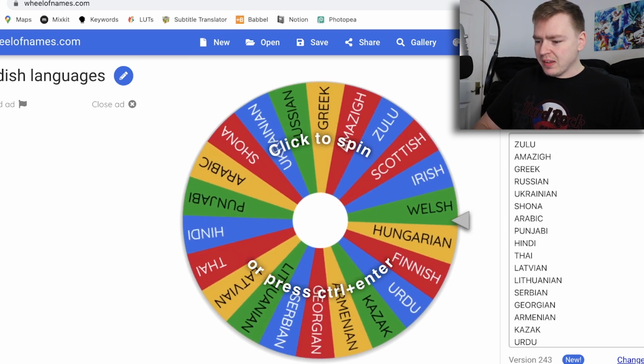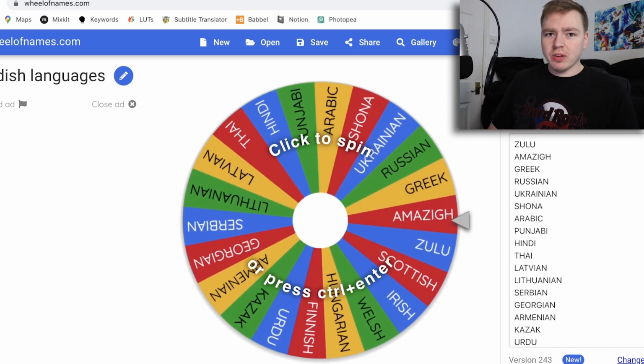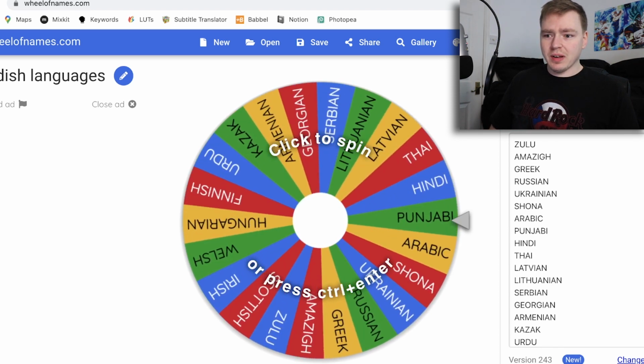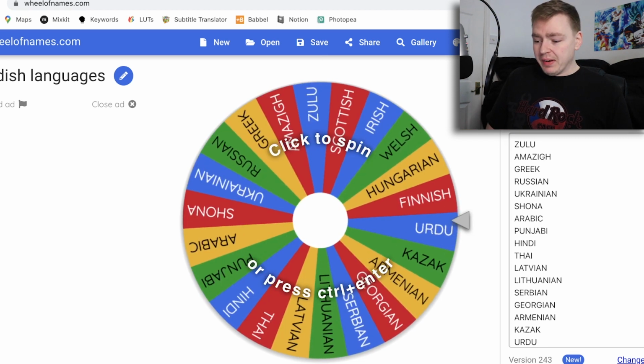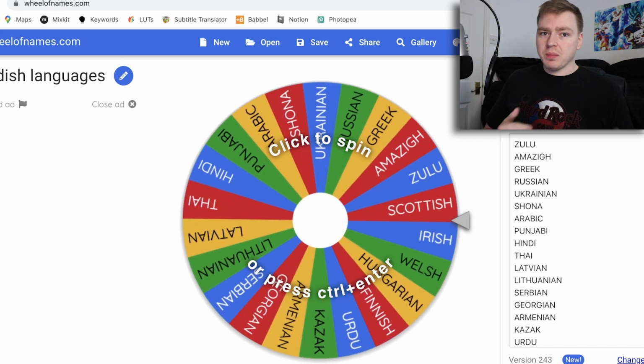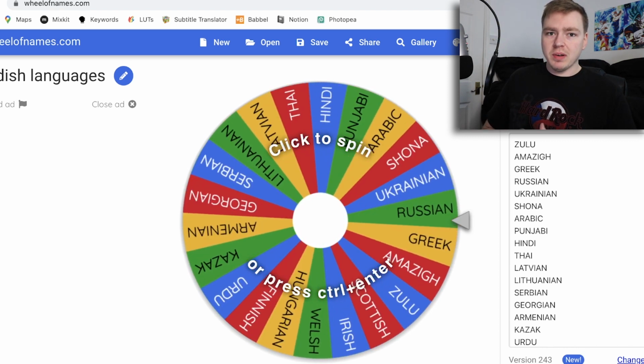Languages such as Amazigh or Zulu or Thai, there aren't as many resources for me personally, and so I feel like it's going to be harder for me to study. But we'll see how it goes. Even a language like Georgian or Armenian, I'd be super interested in studying, but there aren't as many resources for me to look at those languages, and so they'd be harder for me to study.